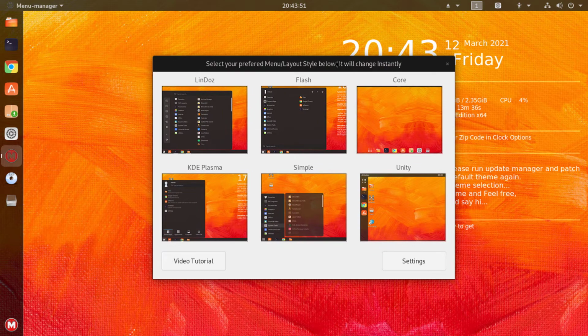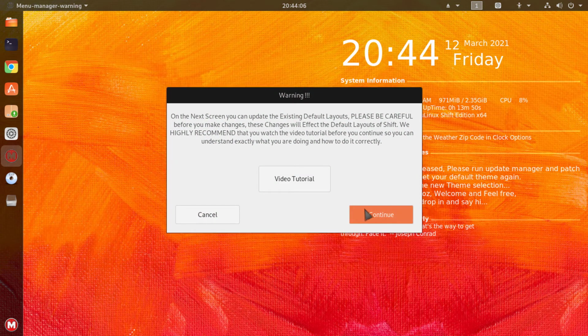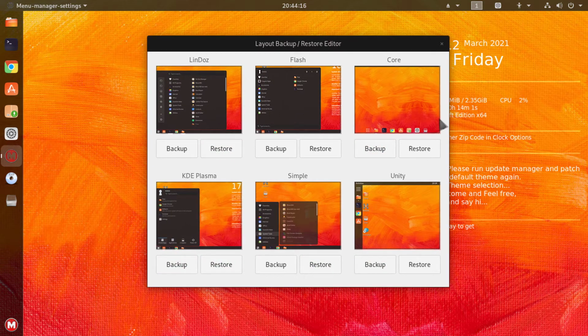And one of the guys on the team was complaining about that. Maybe he likes to change between them. I don't know. But he kept asking, it sets everything to default. And I thought, well, maybe I should do something about that. And that's what this editor is about, right? So here, each layout has a backup and restore option. So I want to just quickly explain what these do.